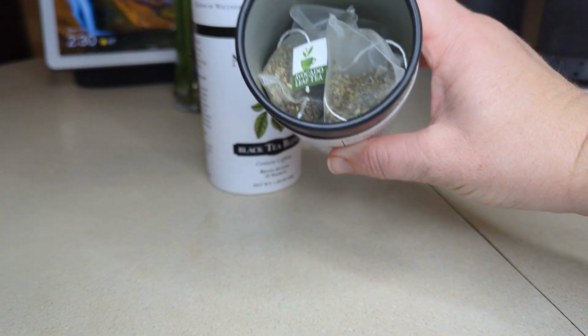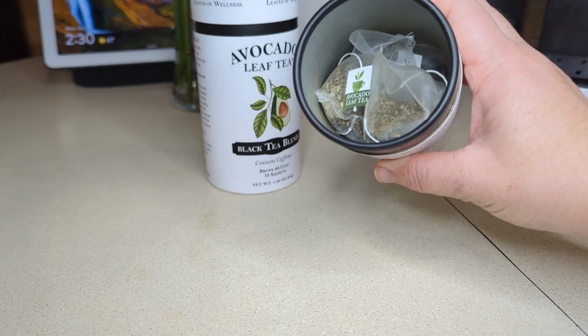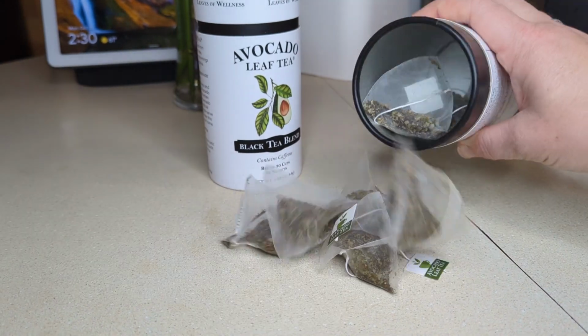I usually don't even add sweetener to it because I really like the flavor of this tea. I really appreciate the little containers it comes in. They're cute little canisters that hold all of the tea and keep it fresh.